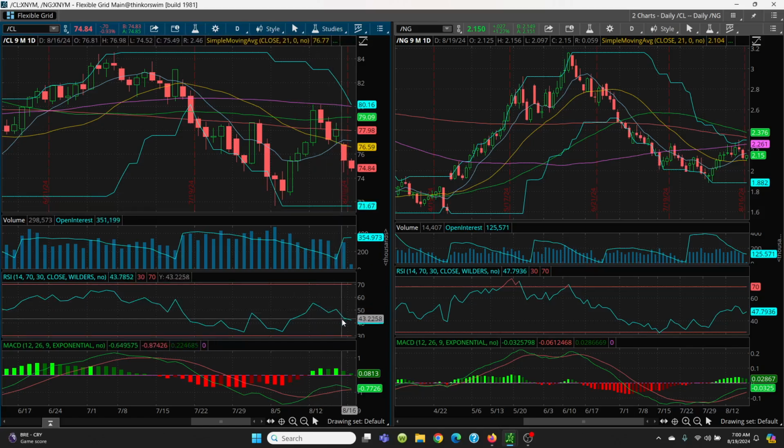Now you can see your RSI rolling over, and I don't like this at all. Your green line wants to curl over your red. It hasn't done it yet, but it looks like it wants to.